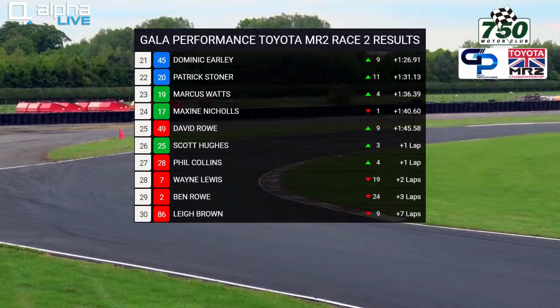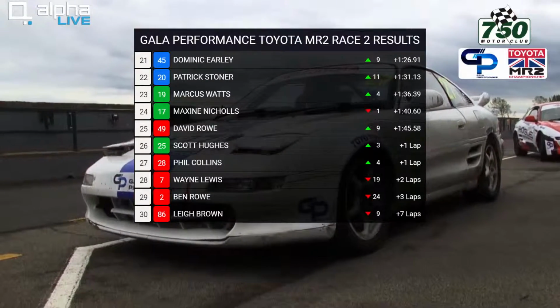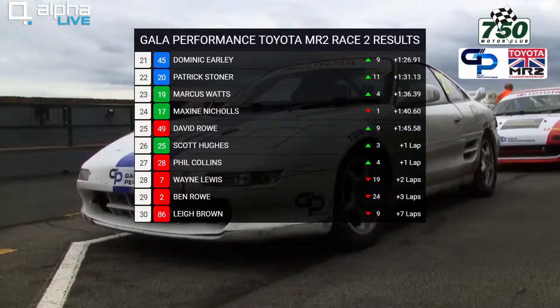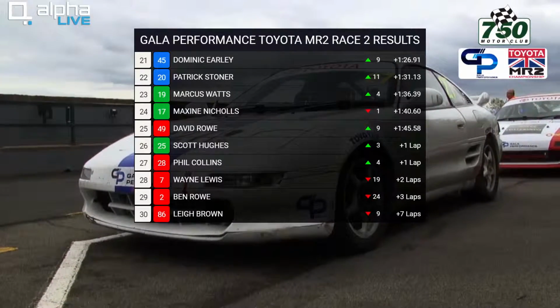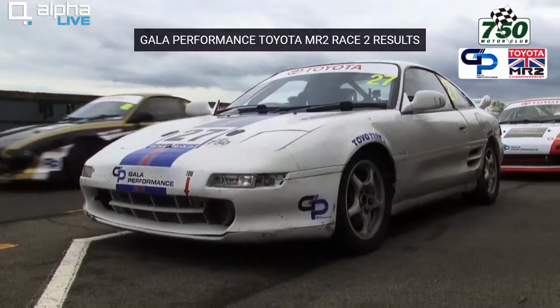And looking a little bit further down the order, Dominic Early there in his Mark 1 was 21st, Patrick Stoner 22nd, Marcus Watts, Maxine Nichols 23rd and 24th, David Rowe 25th, and then you're getting into the drivers that were a lap down or indeed non-finishers, the likes of Wayne Lewis and Ben Rowe and Lee Brown, all failed to make it home to the checkered flag.